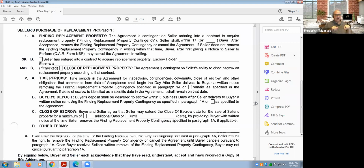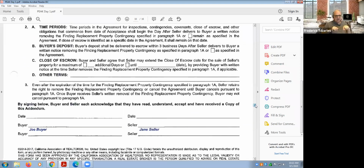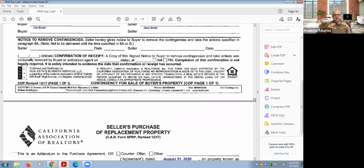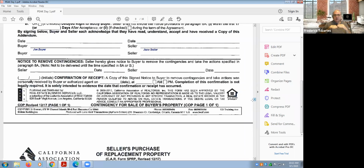Go down to the bottom, Helene, on this one. I think it's on this form here. Where do you want to go, Fred? The bottom of this form? Okay, hold on. Oh, it's on the CR form, the COP form. Are you talking about the COP? No, on the CR form, there's actually the bottom section where you can remove the home-of-choice contingency right here, and still keep your concurrent close.